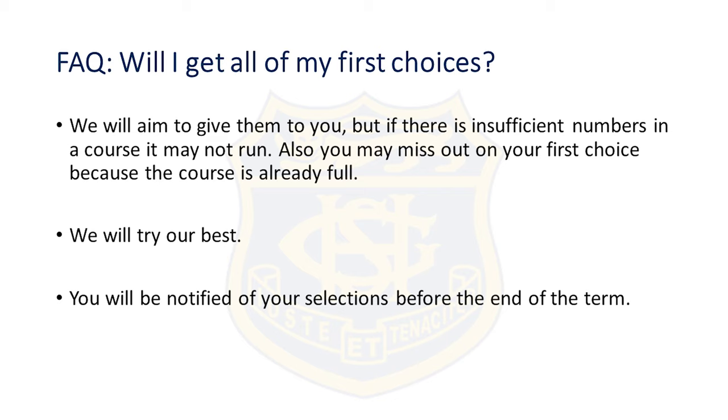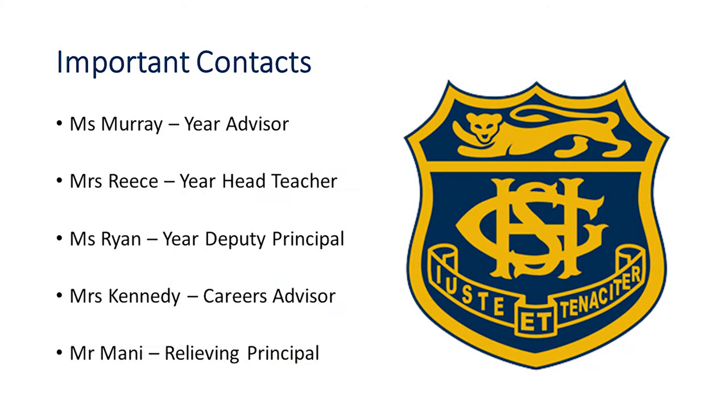Please make sure that you submit your forms online on 23rd of August. That's very, very important.